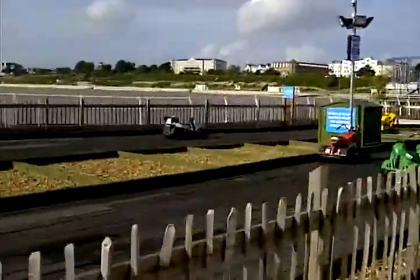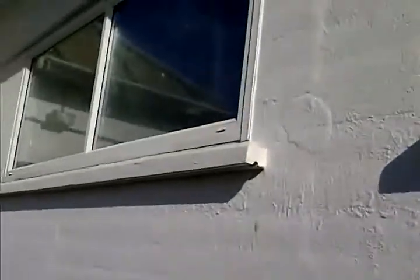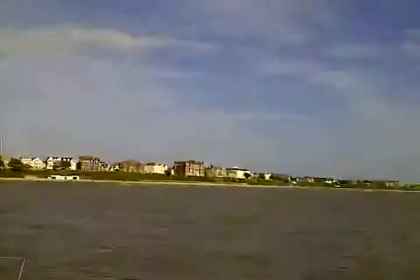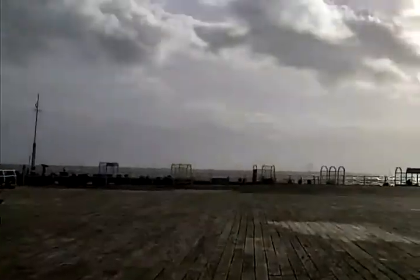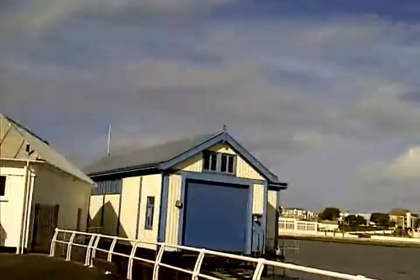Here we are, Clacton Pier in Essex. Turbines. Like I said, I haven't been here in about 10 years, I think, so it's quite nice to come back here. It seems a bit smaller than I last remember.